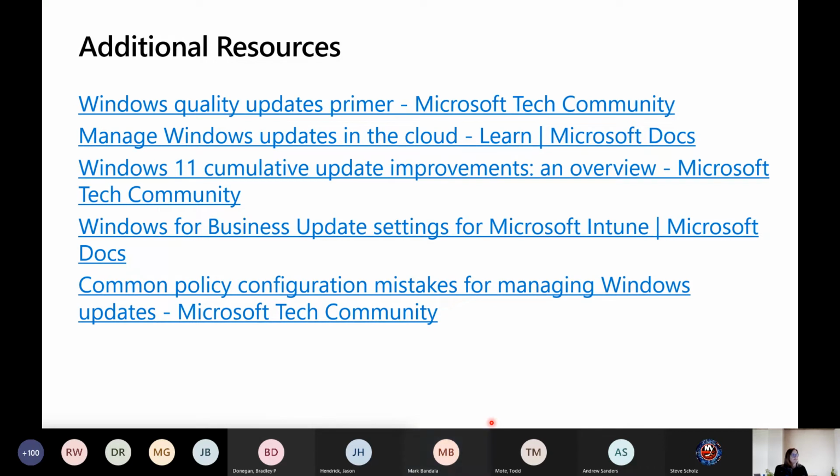Gotcha. Thank you. Yeah, you just want to return the device to its automatic updating self that's not been configured to look for on-prem updates.